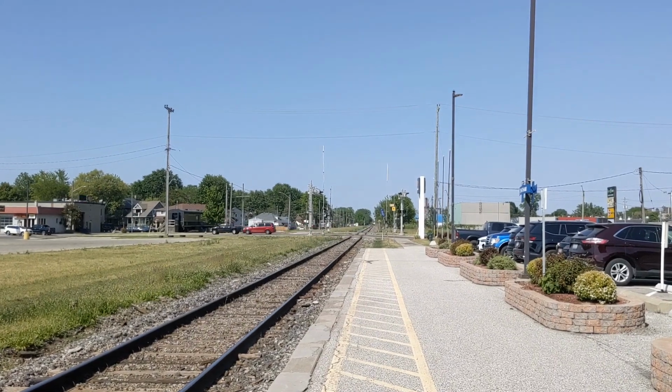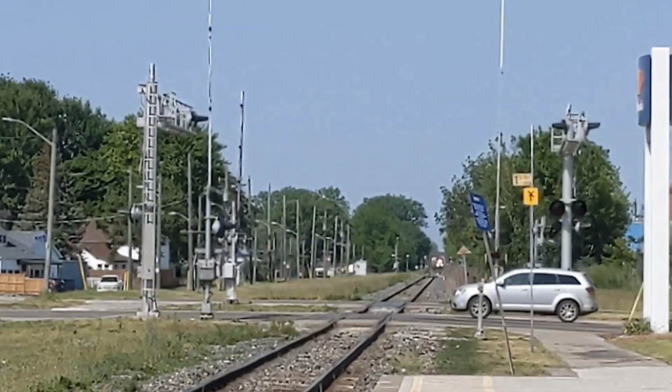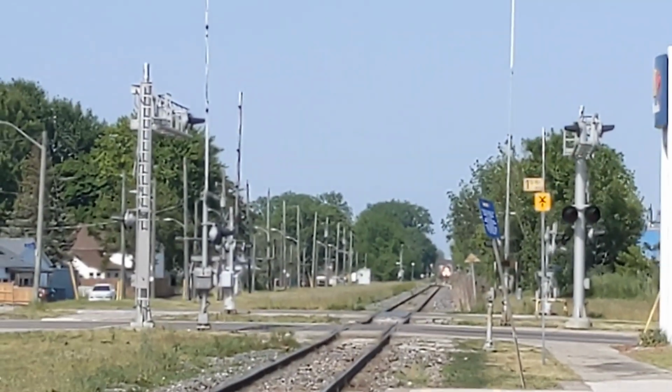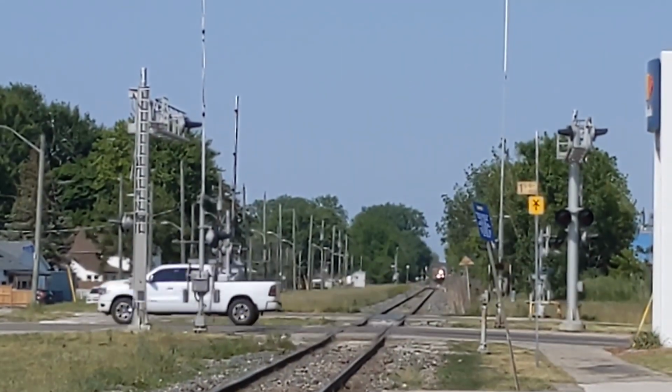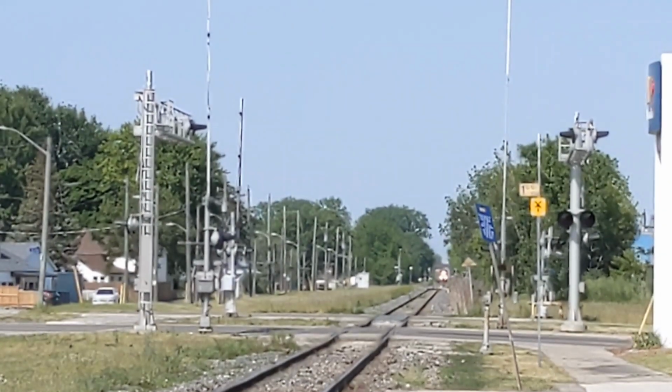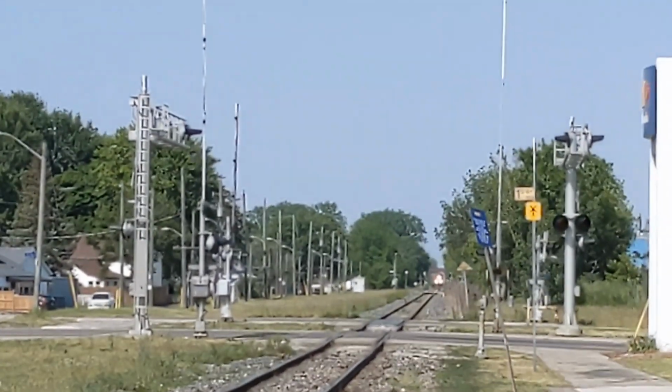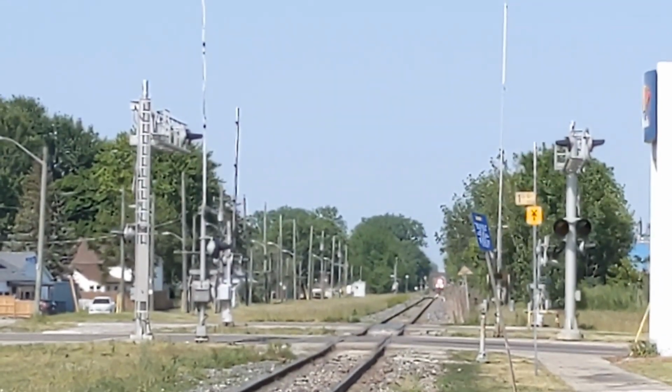Guys, so right now we have a train coming down the line. I think it's CN A439 because it looks like it's a freight train. I don't think it's a VIA because it's almost 4:30 in the afternoon right now. So I think this is CN A439. He's just coming into Chatham right now.